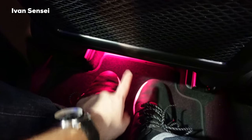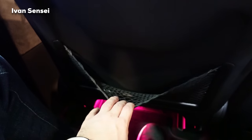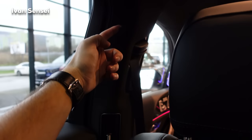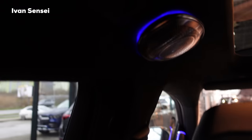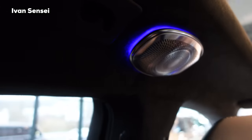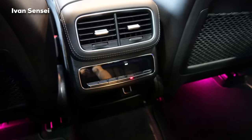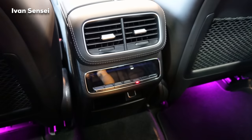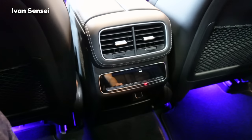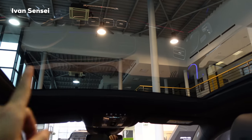You have also ambient light here at the lower part where the feet are. And we have a net here as well, so really, really nice. Vent here and a hook for your jacket, one more here. Burmester speaker illuminated, this is just something incredible. So here we have the AC unit with the displays. As you can see, now it is in the rest variant, where you can set temperatures here and how the air should be distributed. And here you can see the panoramic roof.